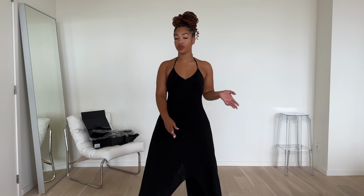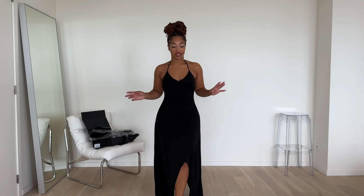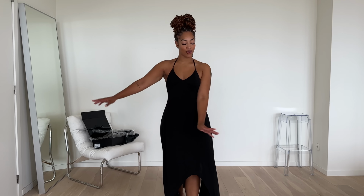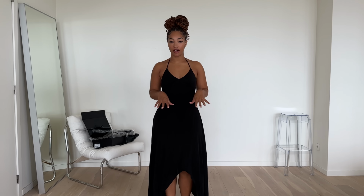It's so simple, yet so elegant. So I don't know, I don't have the words. And I really love this fabric. It's flowy and loose, perfect for vacation or during the summer when it's kind of hot. All the air just goes through. You could dress this up or dress it down, whatever you want.